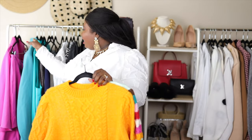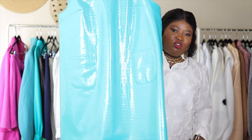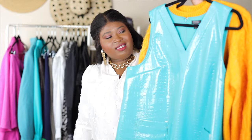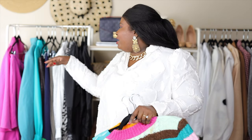One thing that Blair had in her collection is this croc embossed shift dress. Let me zoom in for the detail so you can see it, ladies, because look at the detailing on this. It is so pretty. This dress also comes in a chocolate color. For my chocolate sisters out there, it goes so well with a burgundy turtleneck. I just love all these pieces together. Everything in Blair's collection mixes very well with each other. So this teal dress goes with the mango sweater, which I styled with this.